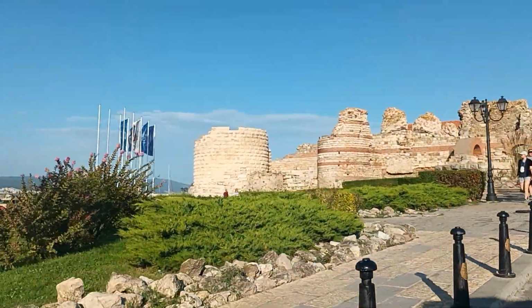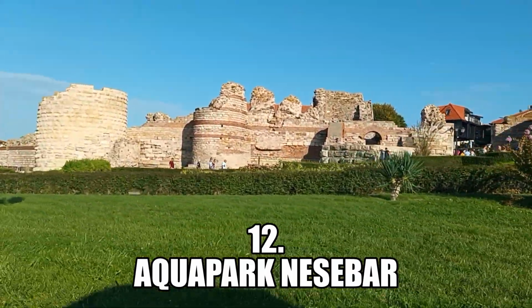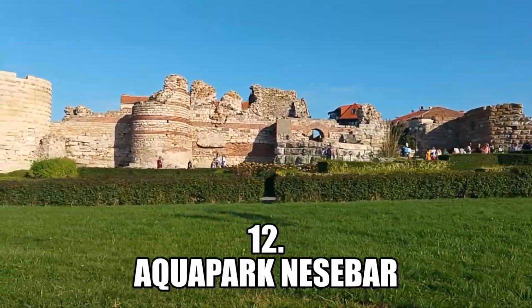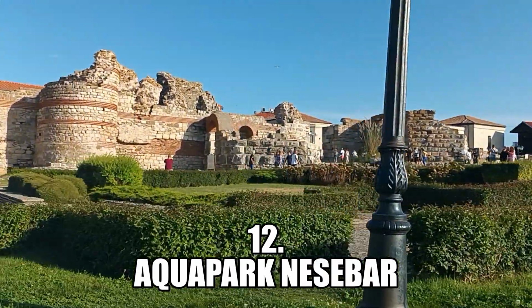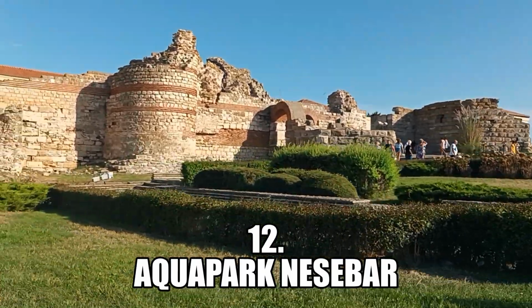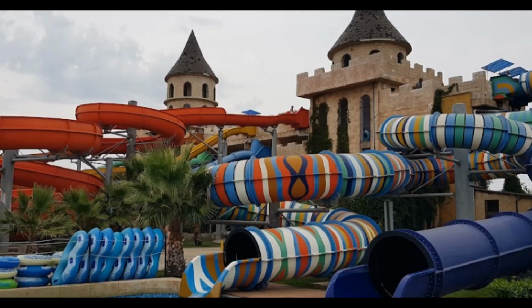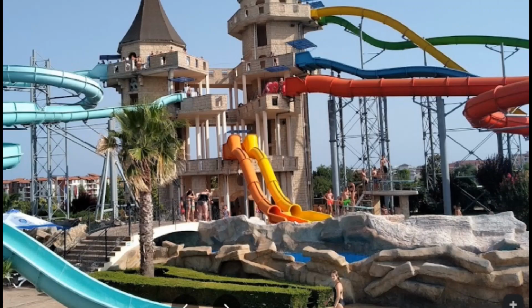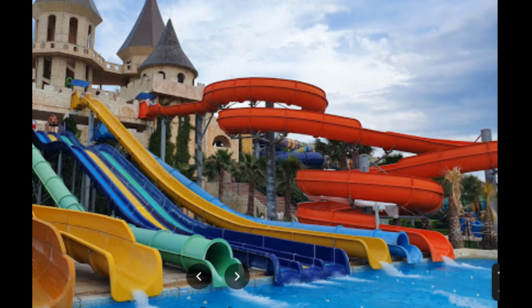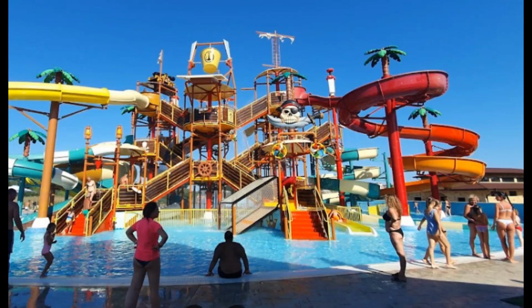Be sure to visit AQUAPARK Nesebar. It is perfect for a family day and houses the largest variety of water attractions in Europe. You could easily spend the entire day here thanks to the area's 36 slides and 60 different water features and numerous diving boards. Additionally, there are other pools like a lazy river, wave pool, spa pool and rafting river.